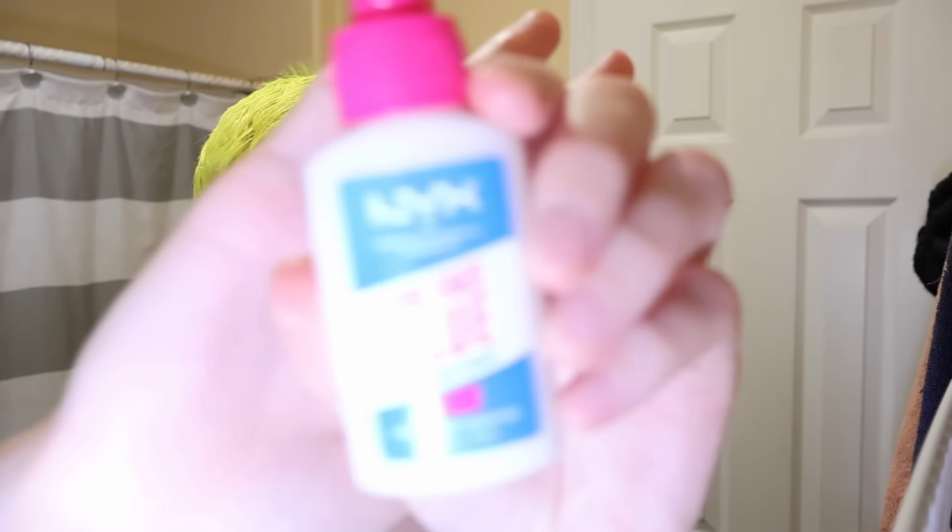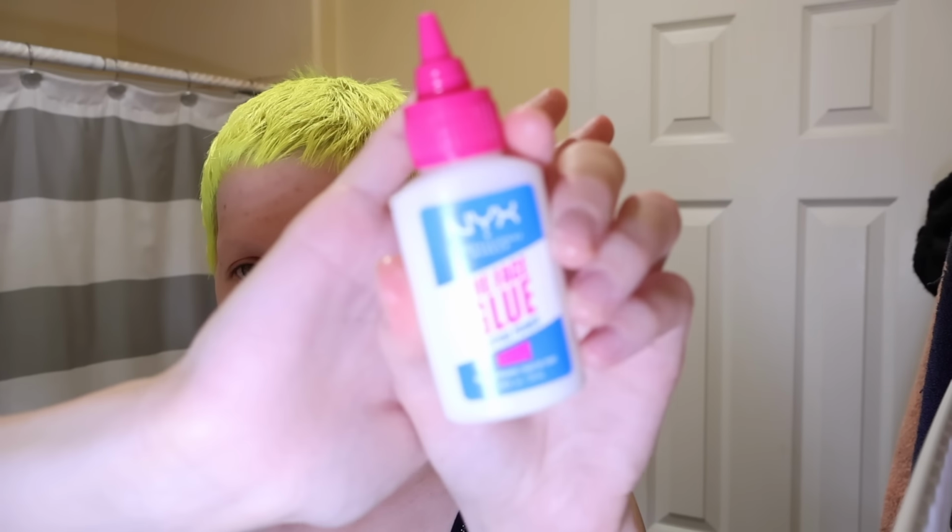After the skincare, I prime. My primer is a new product as well. I've been using the NYX The Face Glue Gripping Primer. It's their new release, you know? I'm sure you've seen it on TikTok. Whatever. It has maple syrup in it, which kind of piqued my interest.